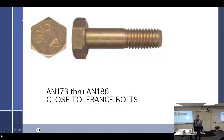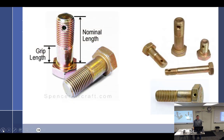All right, back up one. I do want you to know and understand and be able to recite AN bolt part numbers, what we just went over. I really want you to do that. All of the other part numbers that we're going to go through from here on out are just to make you aware of these types of bolts. I'm going to call them out by name so you can understand it.